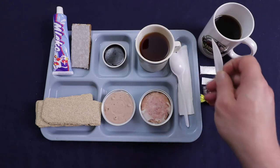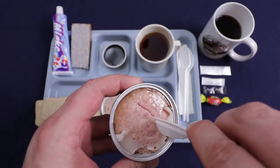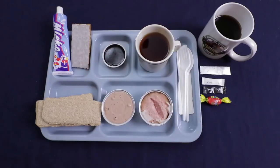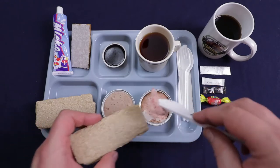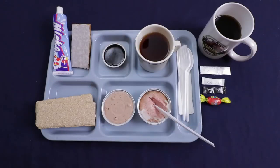Let's check out our luncheon meat. This is a mix of pork and beef. Mainly pork. I think the beef was just 19%. Really good flavor. Not too salty. Has almost a little bit of a ham flavor to it. It's not soft enough to be spreadable. Goes very well with the crisp bread.